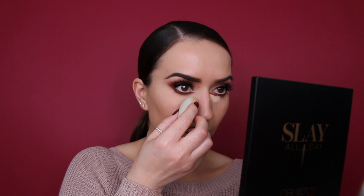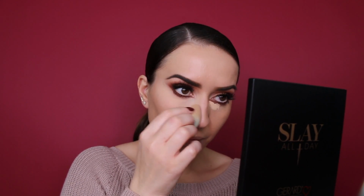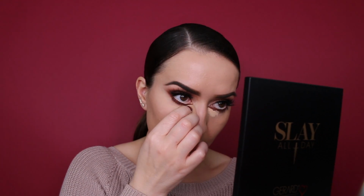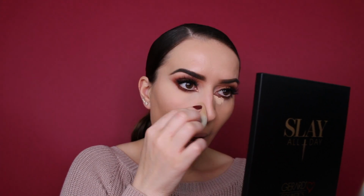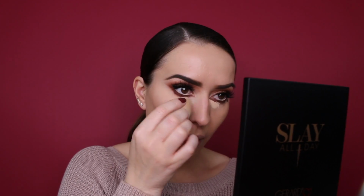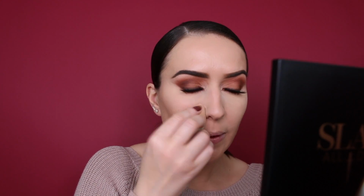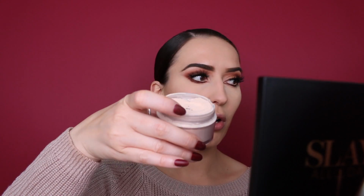This is the only setting powder that I feel like doesn't crease and doesn't have any flashback. I tried the Laura Mercier translucent powder. I tried the RCMA translucent powder, and I feel like I like both, but they both have a little bit of flashback. I only use a setting powder for the T-zone area, and then I use a different powder for the rest. Oh my god, if you guys ever buy this translucent powder, you're not going to want to buy anything else.